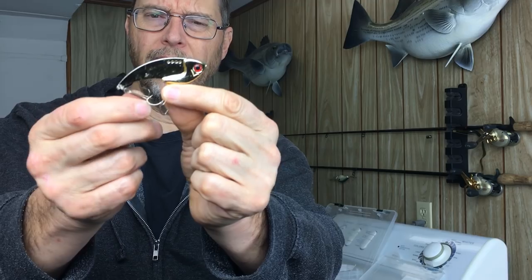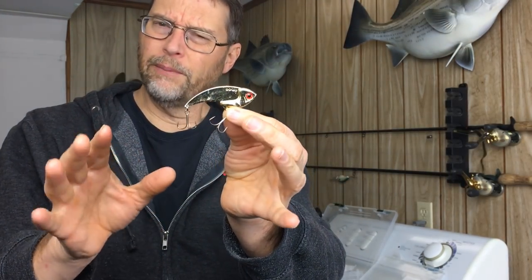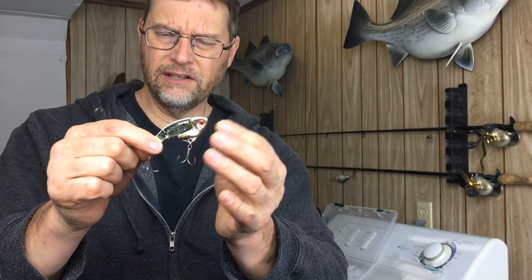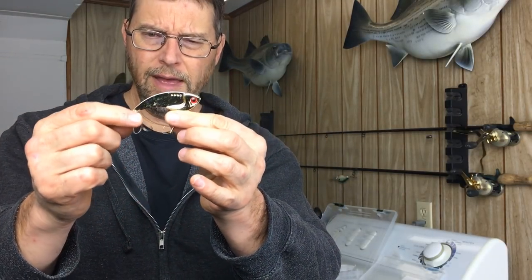Because anything bigger than a 4, this kind of thing tends to happen. And you don't want that while you're retrieving the bait, because it just tangles up and it doesn't fish right, and it doesn't feel the same way, it doesn't work the same way. So you want to have those hooks able to free swing but not always catching each other.